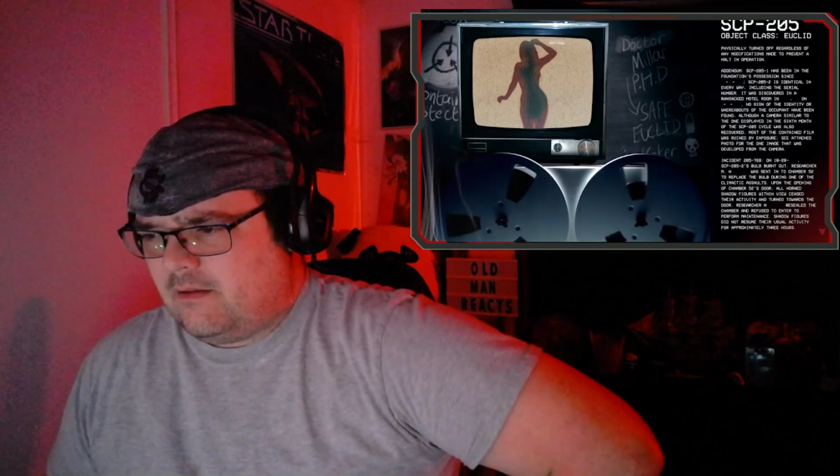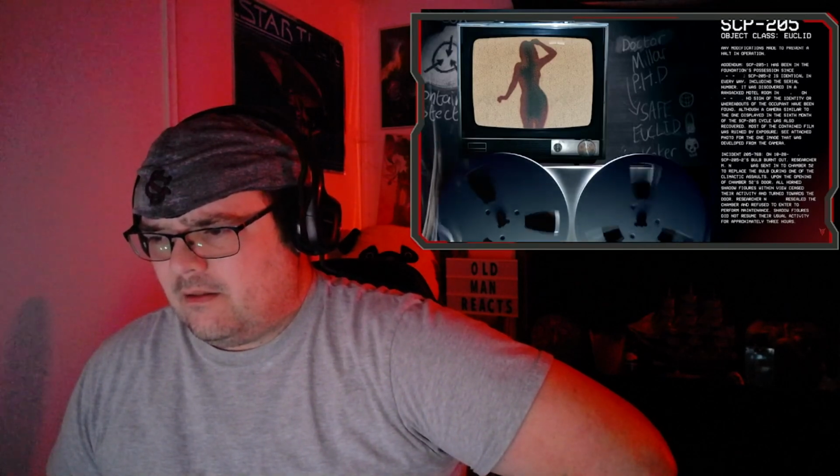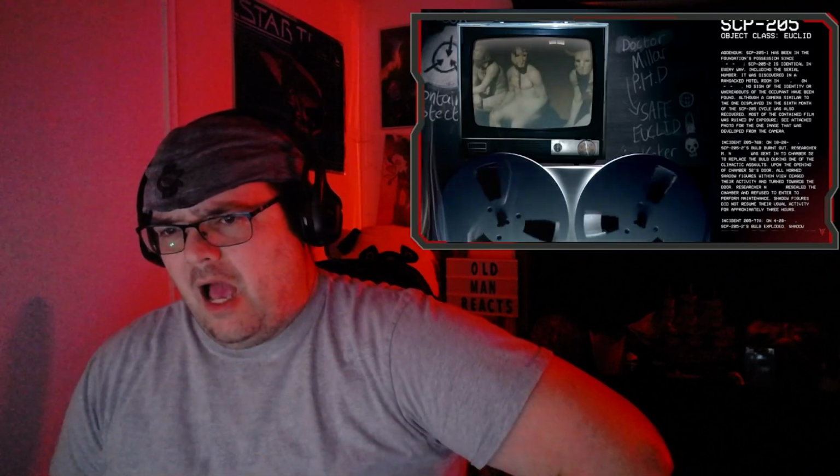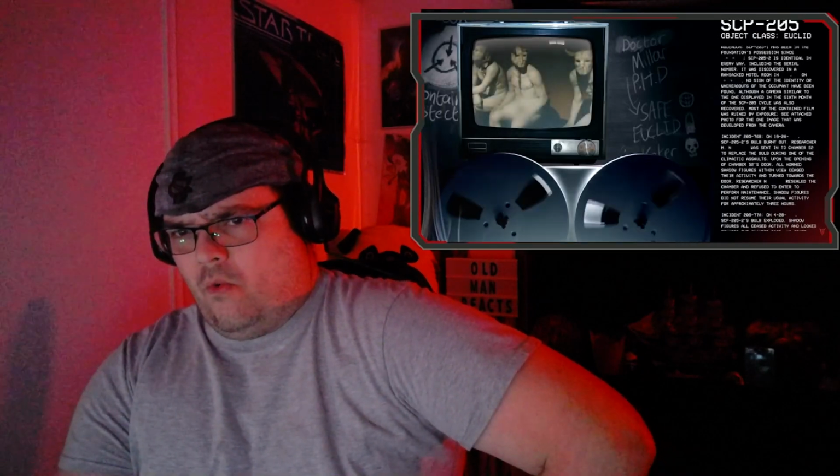Most of the contained film was ruined by exposure. See attached photo for the one image that was developed from the camera. Incident 205-76B.